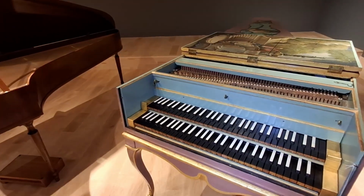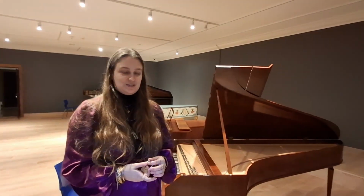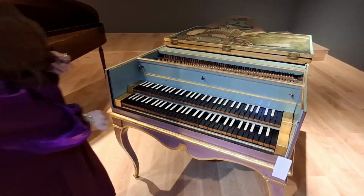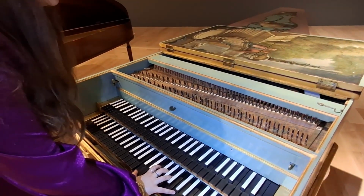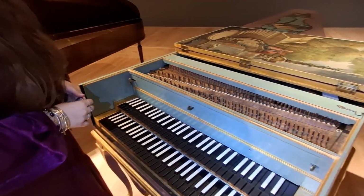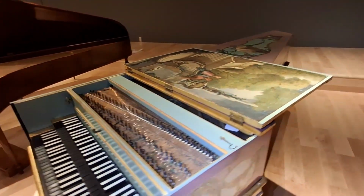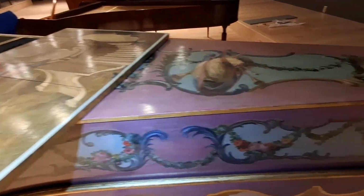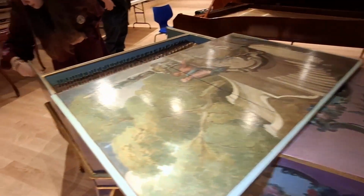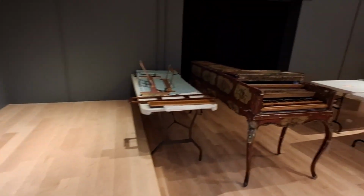This is our Germain harpsichord. This is our lovely French double. So this is an original historical keyboard. Really? Yes. Wow. Yeah, this is really stunning. This was used in a concert in October. Good Lord. Yes. It's a fantastic concert. It's really a stunning instrument. French. So 1785.